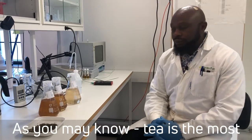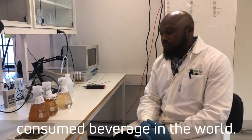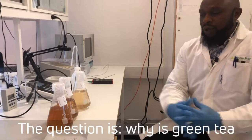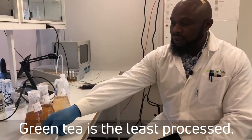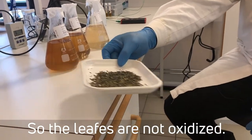As you may know, tea is the most consumed beverage in the world. It's only second to pure or plain water. The question is, why is green tea so popular? Among the different types of tea, green tea is the least processed, so the leaves are not oxidized.